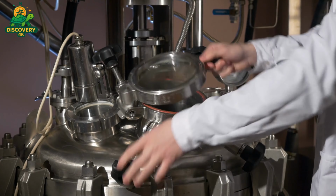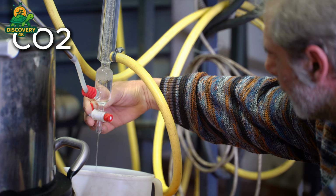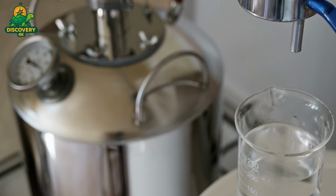CO2 extraction is a newer, more eco-friendly method. It uses pressurized carbon dioxide as a solvent, which leaves no toxic residue and preserves the delicate aromatic profile of the plant. It's also safer for technicians and offers higher purity.